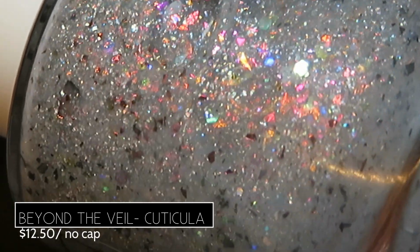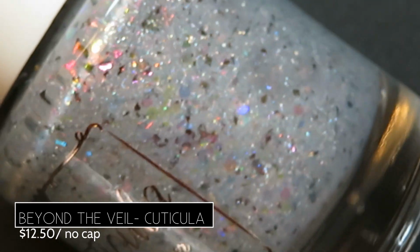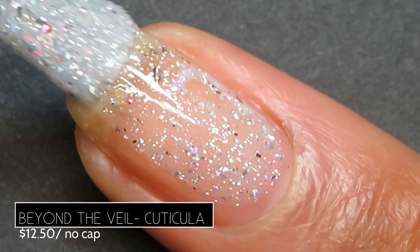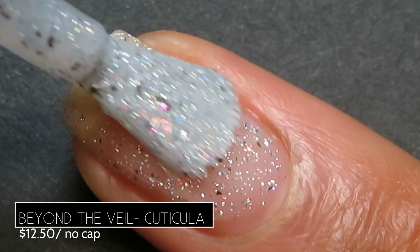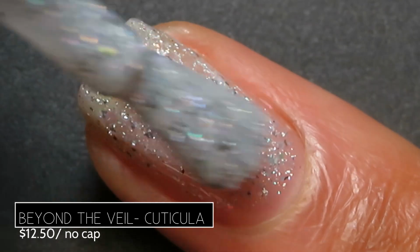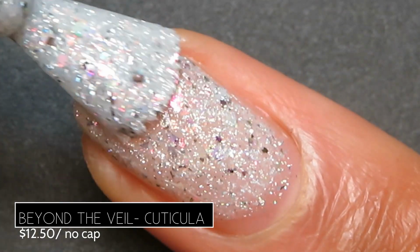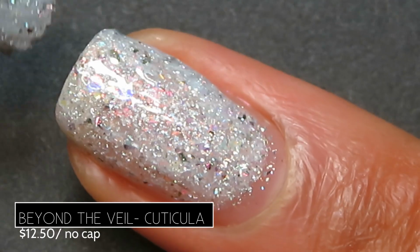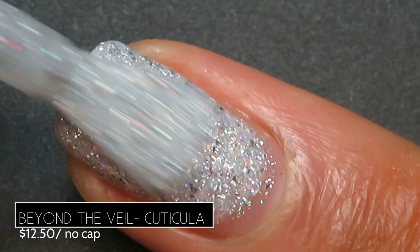So this one built up, it kind of appears to be a light dove gray color overall. And then those iridescent pink blue flakes really add some nice contrast against that beautiful, beautiful gray base. This was a little bit sheer on that first coat, but it did build up nicely on the second. I went in for 3 coats and was able to get full opacity.